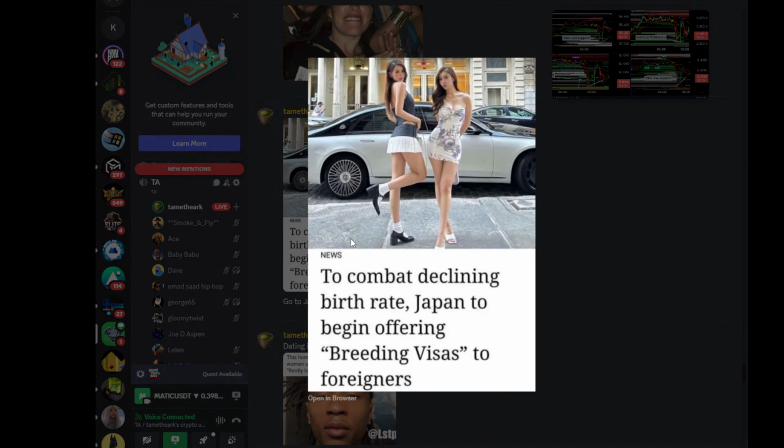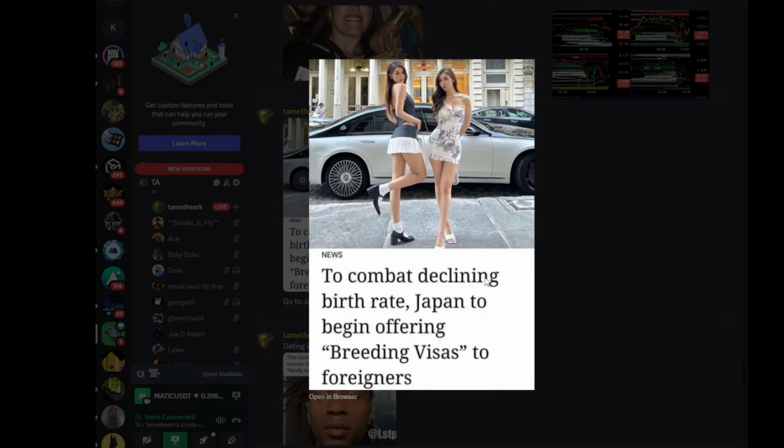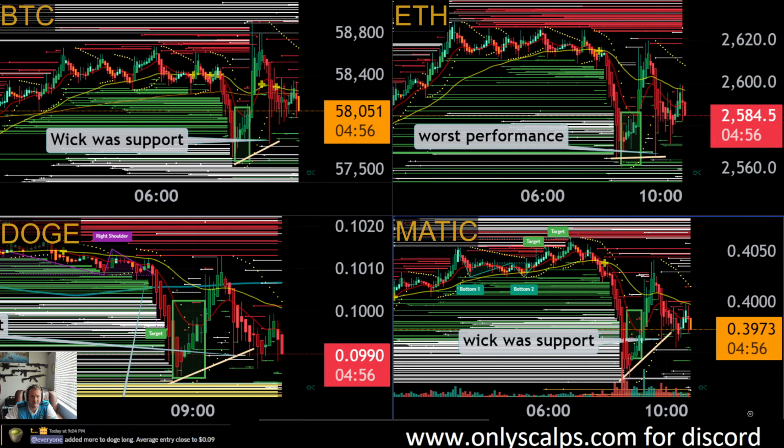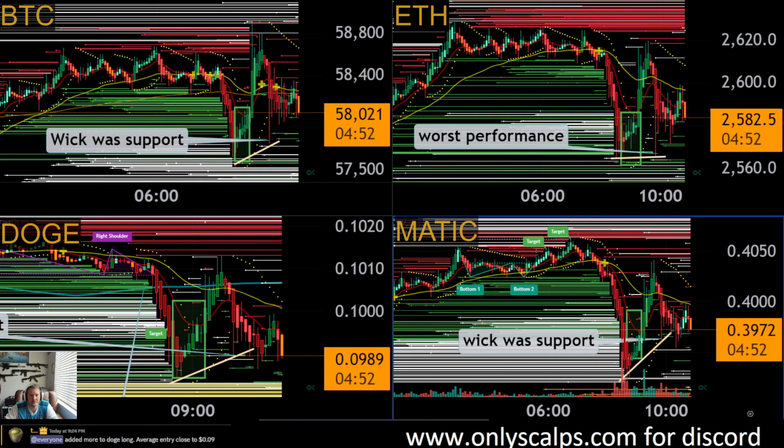I don't think monkeypox is going to be spreading a lot in Japan. I think Japan's going to be pretty safe from this. Some of you guys might want to get to Japan before the monkeypox starts spreading. Maybe start your whole new life there and get your breeding visa.